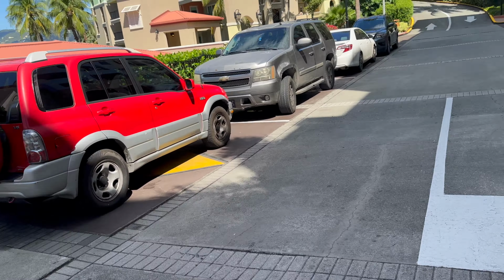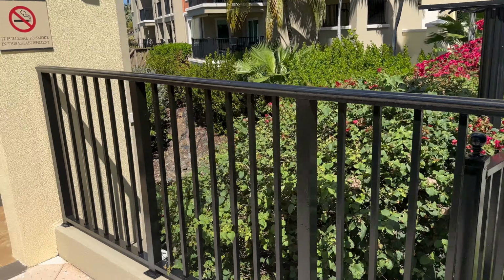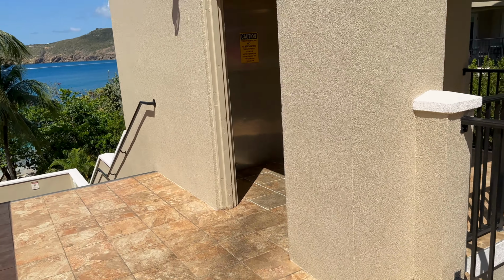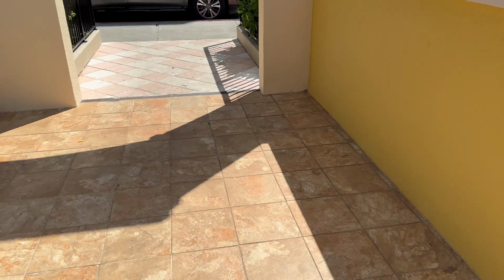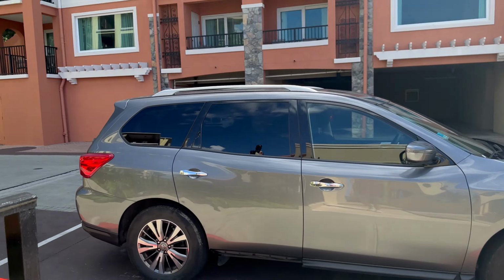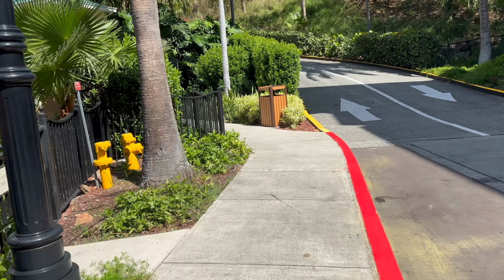This is a Tortola building, it looks like. There's a railroad down to a restaurant. There's another coming down to a restaurant, it looks like. Caution, freight elevator, no passengers. Oh, it's a service elevator. Okay, we're not gonna go that one. Where did that one go? Alright. Check out this Tortola building then.